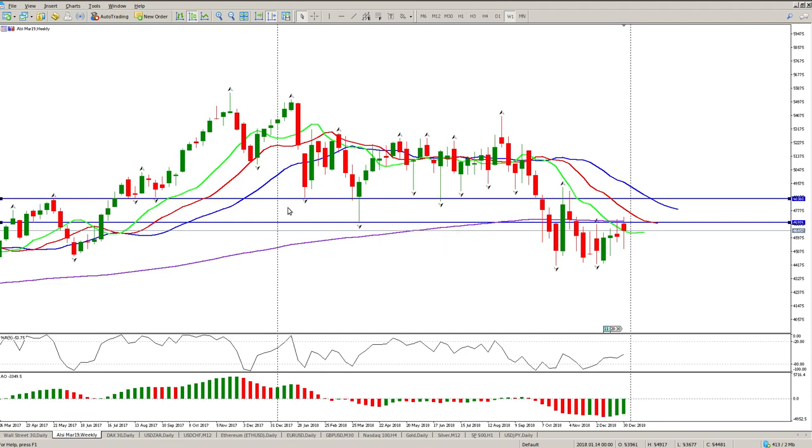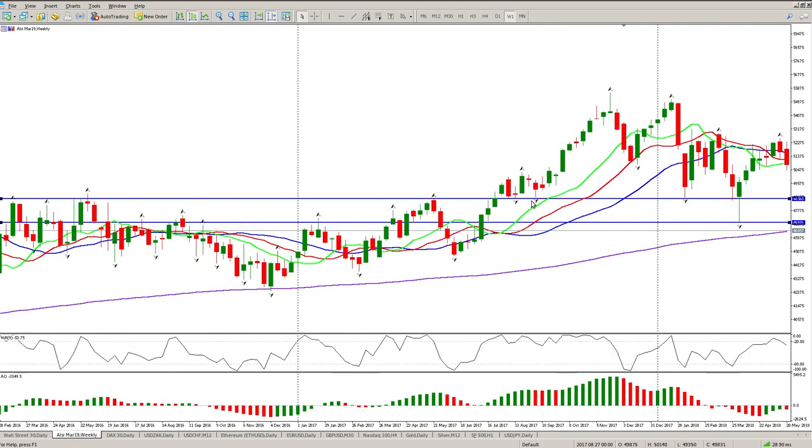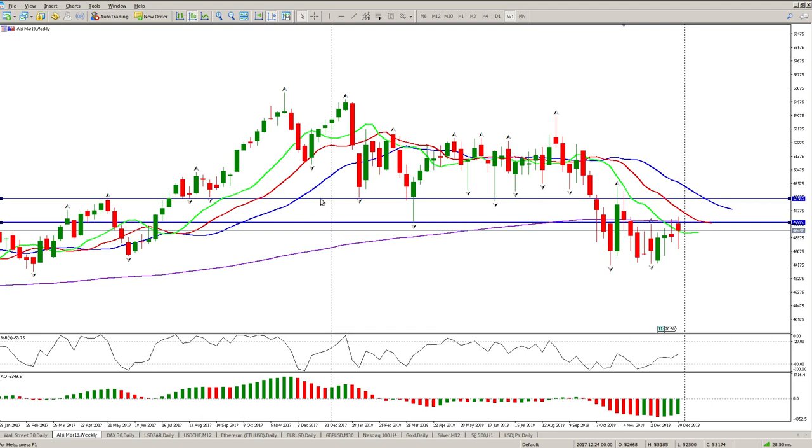Now, I've started off on the weekly and basically highlighted the two inside tails. This is the first one here, which is what we're flirting with right now, and this is around 46,996. Let's just call it 47,000. And this top level here is the previous inside tail, as well as a couple more to the left if you look a little bit further to the left. That level is pretty much 48,560. Okay, so those are my two weekly levels.